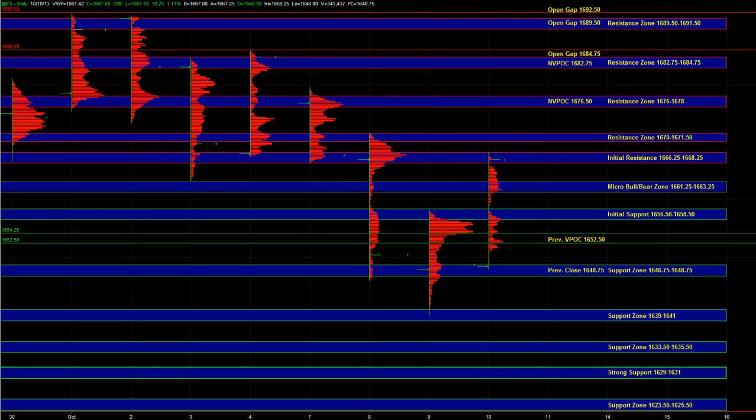If we break that, we'll look for a long setup at initial support, 56.5 to 58.5. And if the market's really strong, maybe even the micro bull bear zone could work out as a decent long entry. That's something we'll have to gauge in real time, but that is an important inflection point in the market, and holding above it would tell us that buyers are maintaining control, and we could see some higher prices.